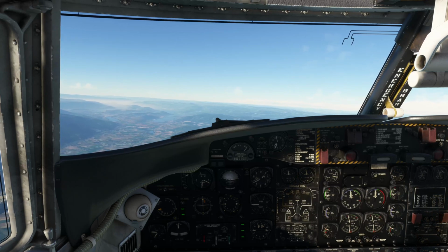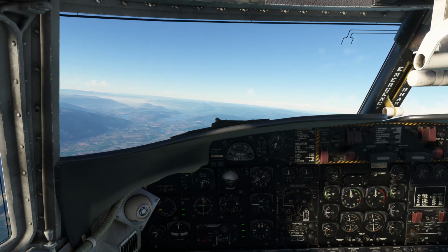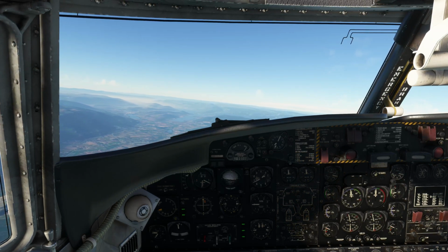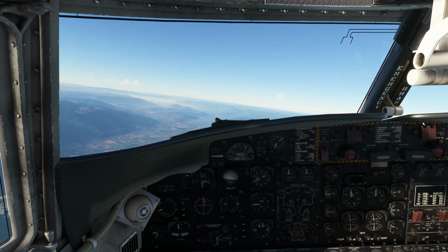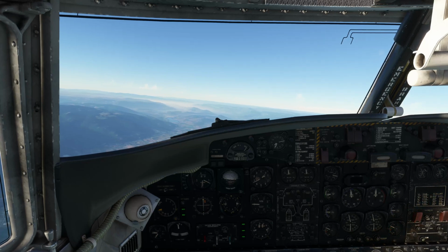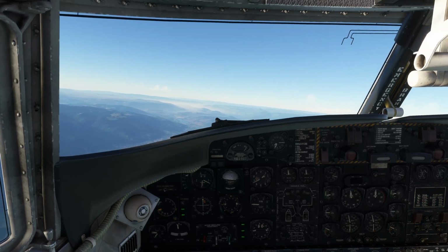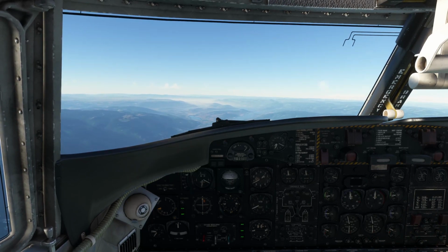Now we're going to start a descent. We're going to go down rather gently. I want to be at about 5,000 feet when we hit Vernon, which is in between these two lakes here. And we'll start to nose down slightly. There we go.